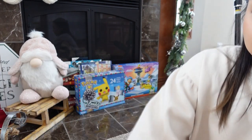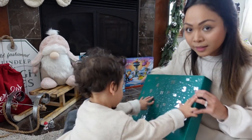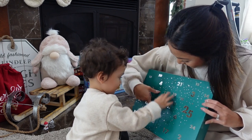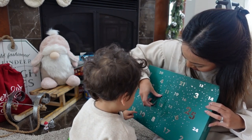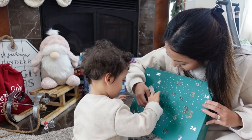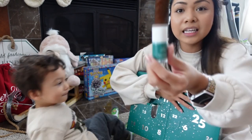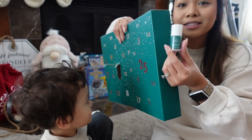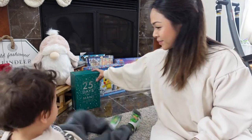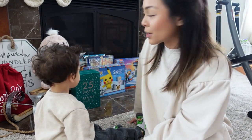Okay, mommy's turn. Can you get that one for mommy? You gonna help me? Okay, where's number one? Right there. Push here. Oh my goodness, they gotta make these a little easier. Okay, cool. What is that? Ooh, is that for mommy? Ah, my nail. Oh, pretty. It's a nail polish. It's the same color as the box. I love it. Yay, that's it. Again tomorrow. Okay, high five. Was that fun? So that's the advent calendars that we got for today.